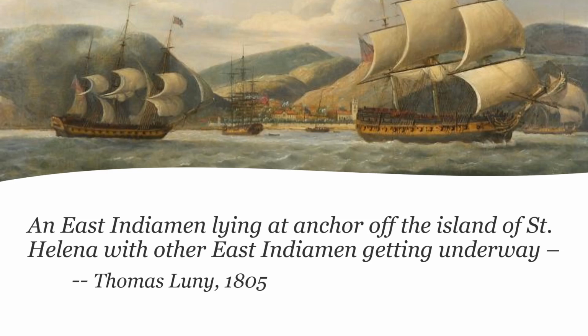The company initially flew its own flag over St. Helena, but in 1687, it started flying the Union flag. In 1834, company rule of St. Helena came to an end, and governing authority transferred back to the British government." So that's kind of the historical story.